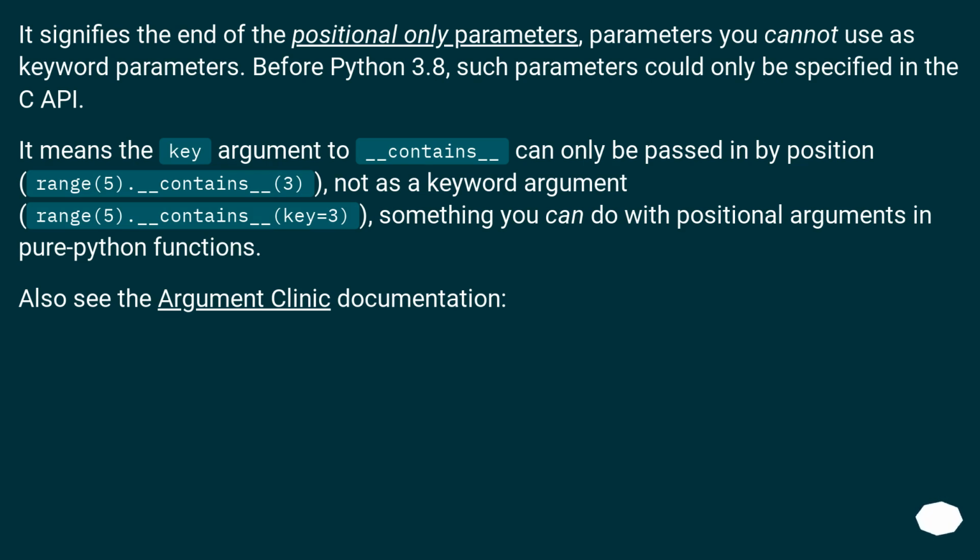Before Python 3.8, such parameters could only be specified in the C API. It means the key argument to __contains__ can only be passed in by position, range(5).__contains__(3), not as a keyword argument, range(5).__contains__(key=3), something you can do with positional arguments in pure Python functions. Also see the Argument Clinic documentation.